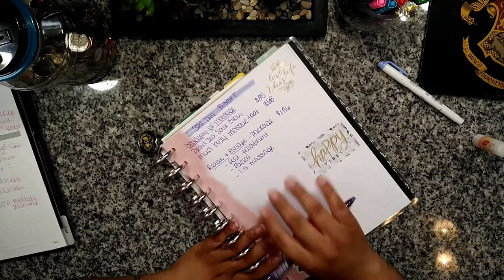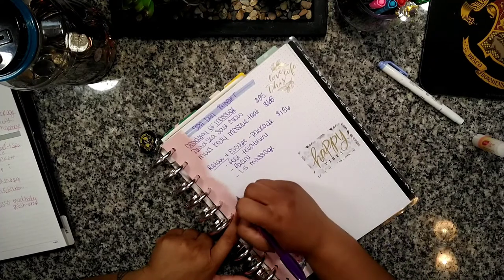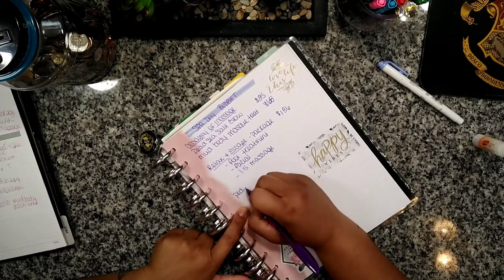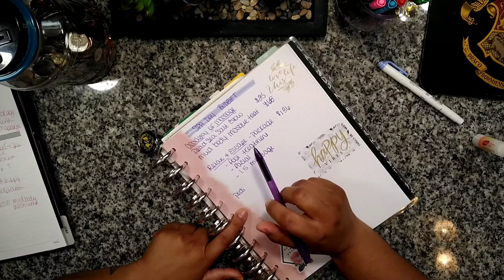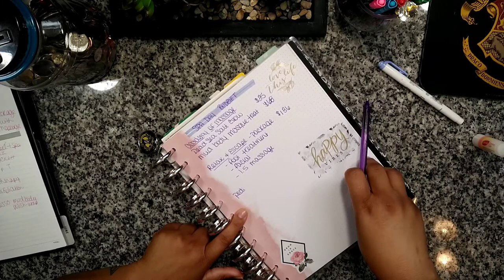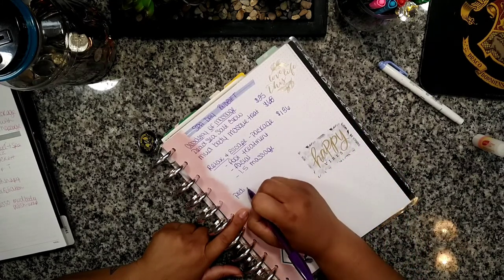And then I want to get a pedi and a manicure, and I want to do a big package. I found a place where their largest pedicure is $50, and they do basically everything that the other package that I paid $70 for does, the same thing. So it is $50.